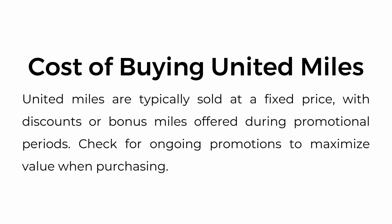Cost of buying United miles. United miles are typically sold at a fixed price, with discounts or bonus miles offered during promotional periods. Check for ongoing promotions to maximize value when purchasing.